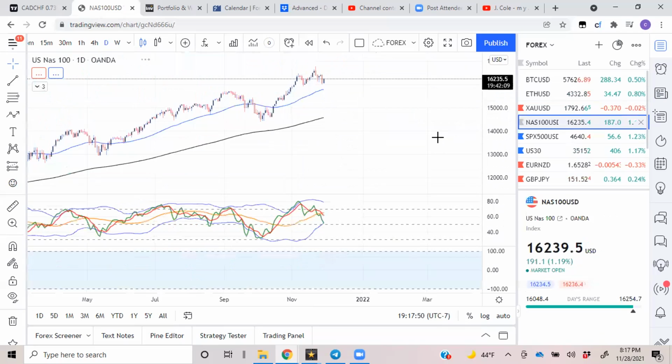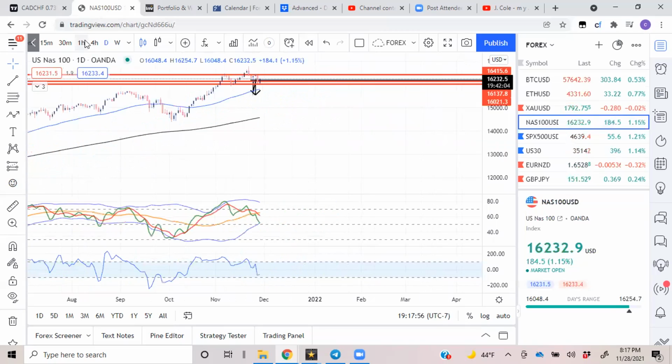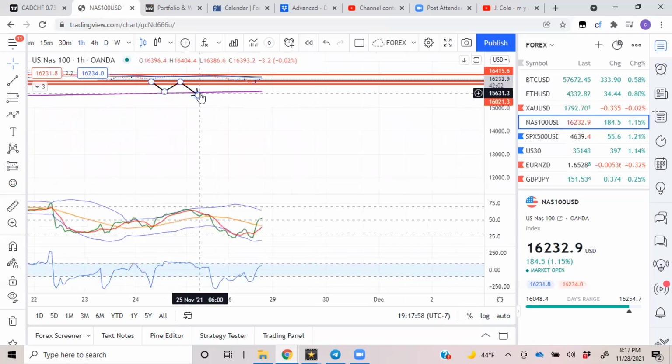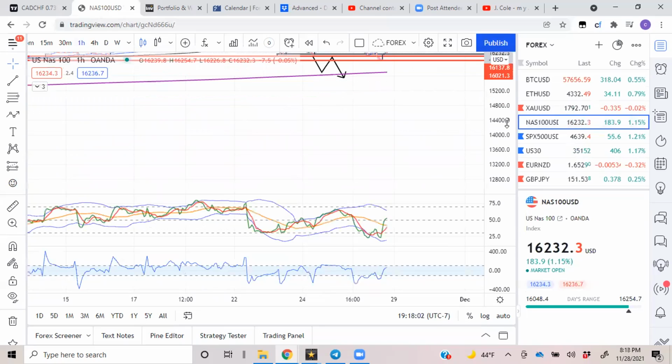Nas, we had a big sell-off last week. I may call out some Nas trades. I'm not really sure, but it won't hurt to look at it.